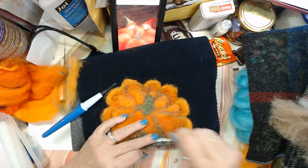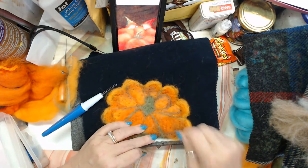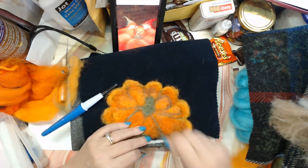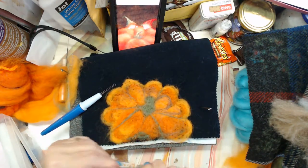This reminds me of the peacock with all the feathers. That would be fun to make. We can make a peacock sometime. I wouldn't mind doing that.